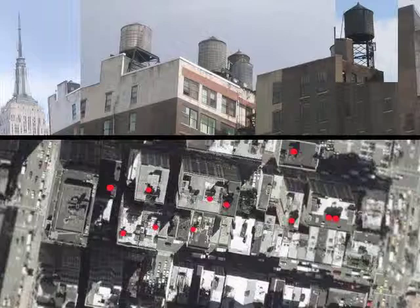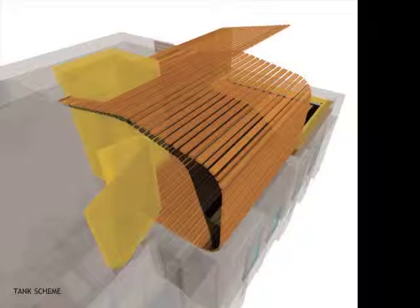The storyboard for the project, Tank, is basically as if the two tanks that are hovering above this roof particularly fell and unraveled partially, and they would therefore form this partial enclosure.